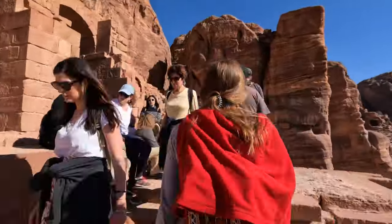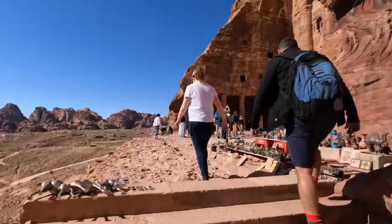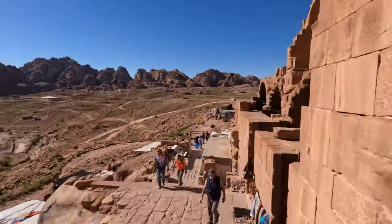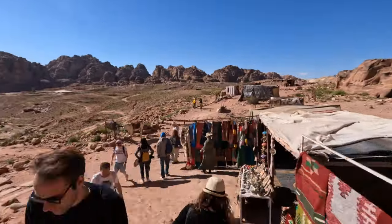All you need to do is decline these offers and walk with me up there. So, you better get your hiking shoes ready. No, I'm kidding, it's an easy hike. It's about 2 kilometers and it will take you like 30 minutes to get up there.